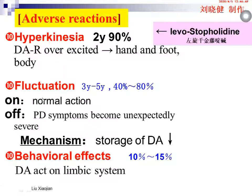And some patients will show fluctuation. It is also caused by the on-off phenomenon. It means the therapeutic effect caused by Levodopa is sometimes good and sometimes not good. When it is on, the patients will show normal action, caused by effective drugs. Sometimes the PD symptoms become unexpectedly severe. It means during that period, the drug Levodopa doesn't work. About 40 to 80% of the patients treated with Levodopa will show this fluctuation adverse effect in 3 to 5 years.